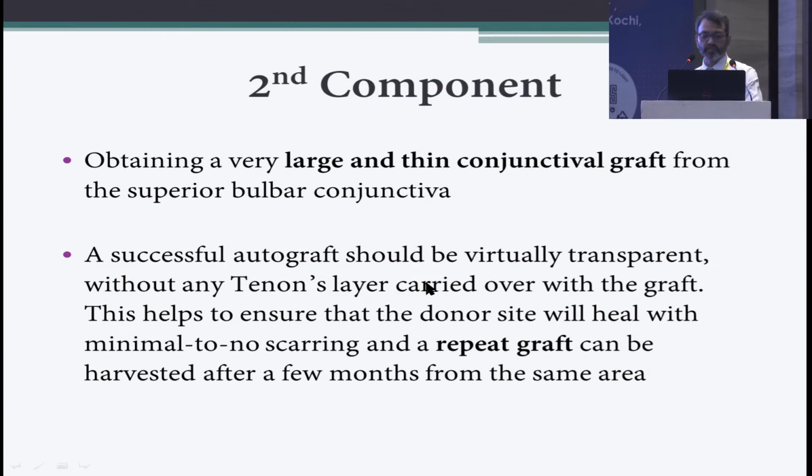The second component is obtaining a very large and thin conjunctival graft, because we have exposed a very large area, so it needs to be replaced with a very large conjunctival graft. We have to rotate the eyeball down when harvesting the conjunctiva from the superior bulbar conjunctiva. A successful autograft should be virtually transparent without any Tenon's layer carried over with the graft. This helps to ensure that the donor site will heal with minimal to no scarring, and a repeat graft can be harvested after a few months from the same area.